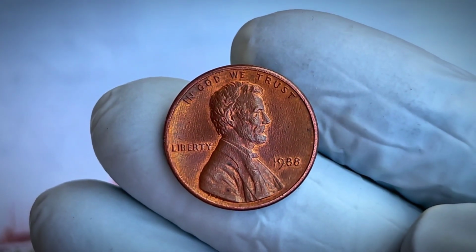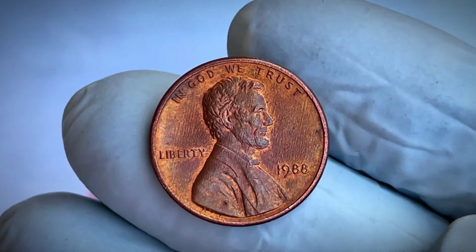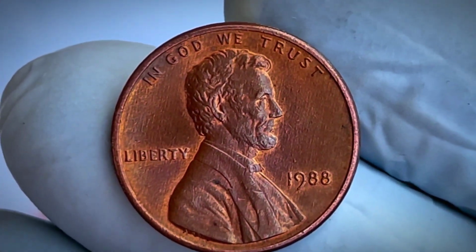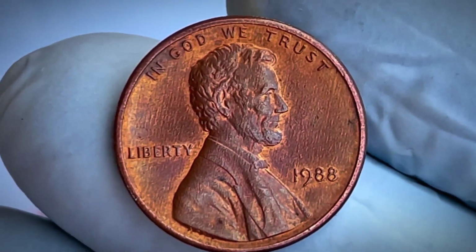Now let's turn our attention to our second featured coin, the 1988 Lincoln penny. While at first glance it might seem like just another ordinary cent, certain variations of this coin have captivated collectors and commanded impressive prices. What makes this seemingly mundane coin so special?